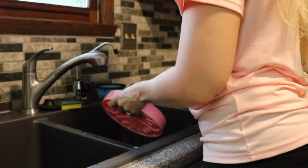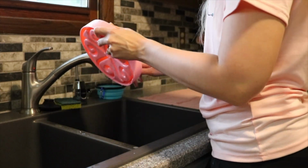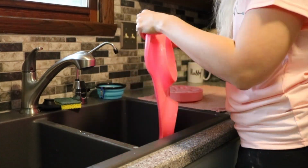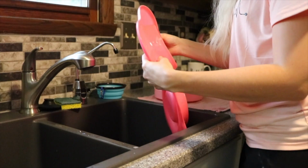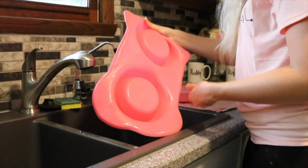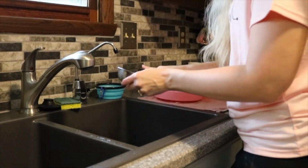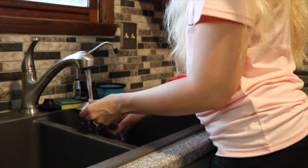I also go and I use dish soap and water to clean her water dish and to clean her food bowl. I clean our blankets that you see on the back of the couch every single week because Devin and I use those every single day to cover up with, and she's always laying on top of us, so they just get full of her hair.